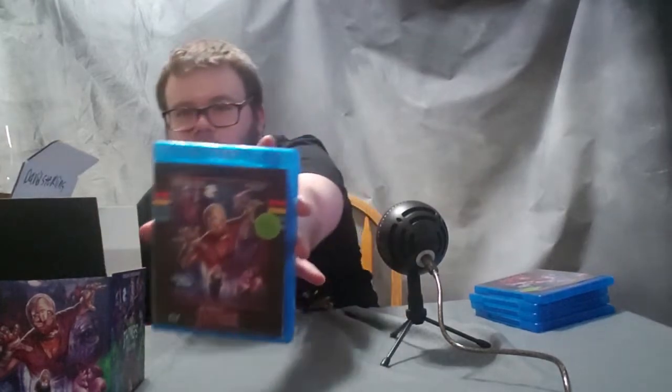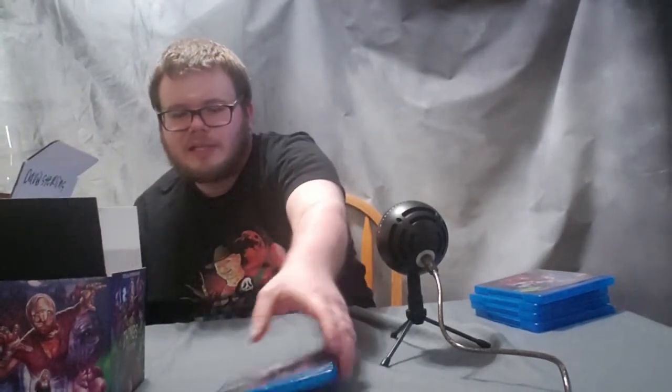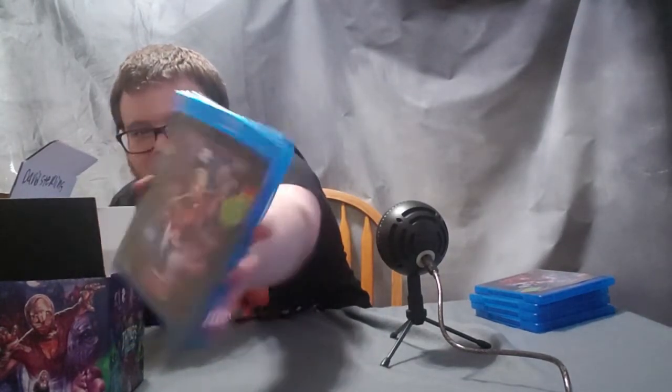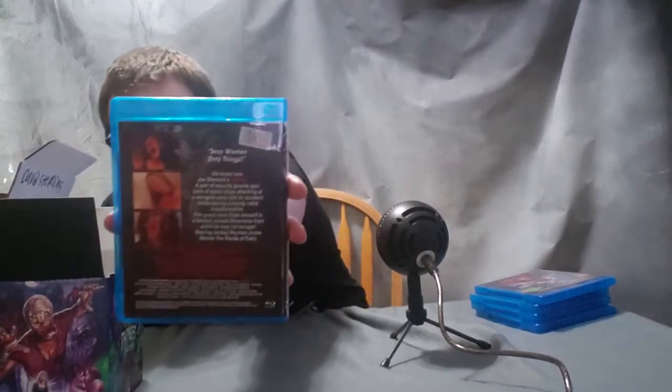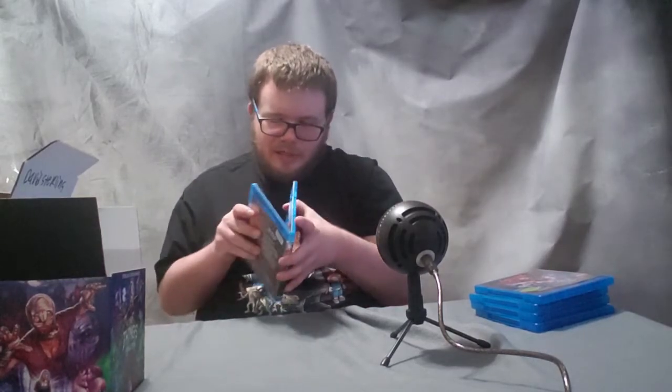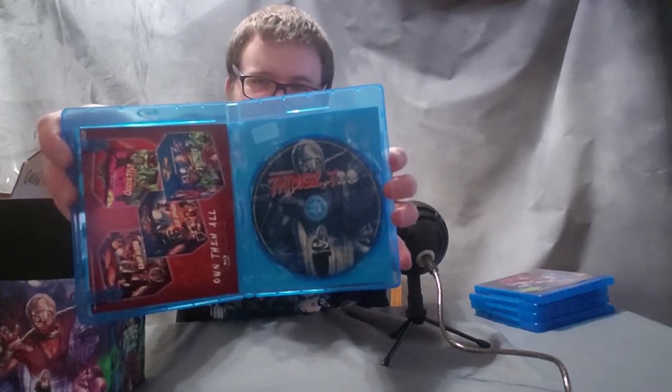So, again, here's the front cover, and here, actually, I don't know if I really got it here. Here's a better view of the front cover. And the back cover. And here is the disc. The disc still says Things 2, oddly. That was the original title. So I'm not sure what was going on with the title.